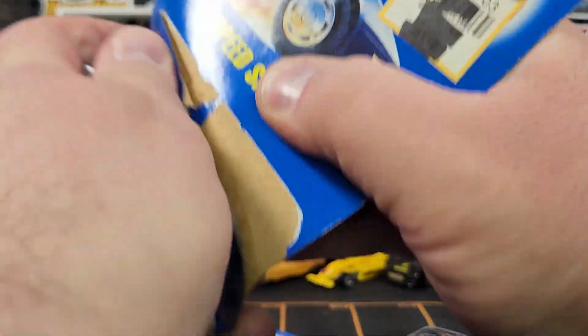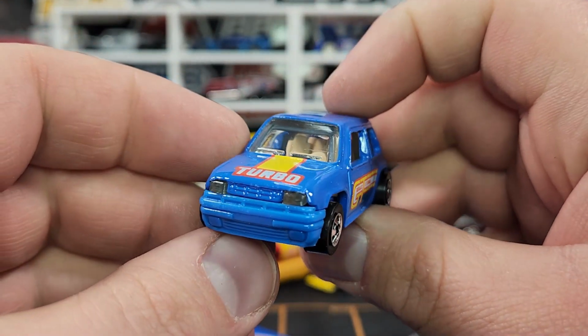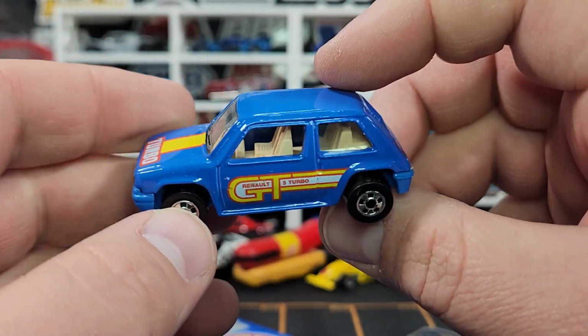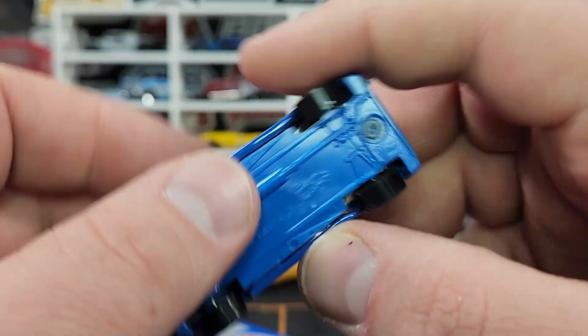So we'll get these cracked open. I know some of you would probably say, why did you crack that open? But I really, really wanted some of these older Blackwalls. It's super cool. It has turbo on the top. Tan interior on this one. Renault 5 Turbo. Nothing opens. It's a relatively small casting. There's the deets on the bottom.